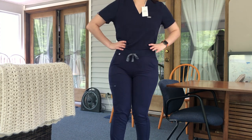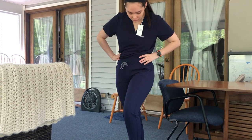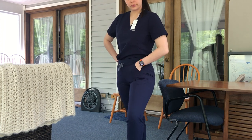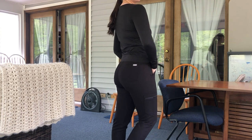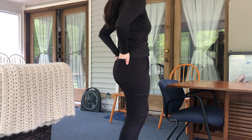and held up amazingly. There's a lot more pocket options on these pants too, including the front pockets, which is great, and then also the side pocket on the lower leg. All in all, I really like these. I am considering selling my size smalls on Poshmark or something and maybe ordering a size up to a medium so that I'm a little bit more comfortable, but I'm not sure what I'm going to do yet.